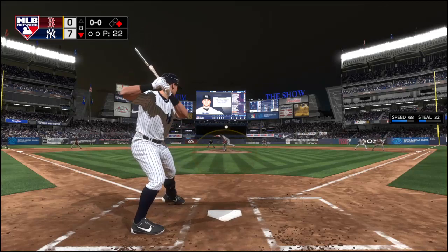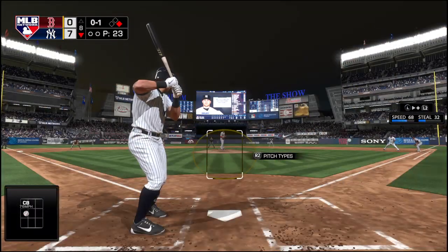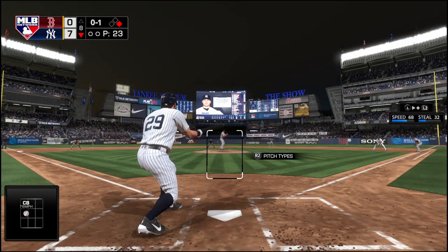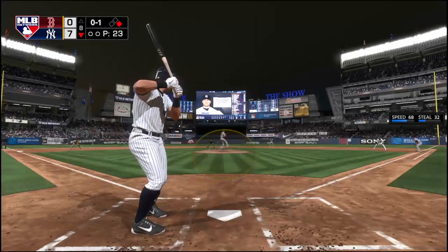Brandon Drury will bat next, as he'll watch a first pitch curveball drop in there for strike 1. With this one almost in the books, the story was clearly the long ball. What are your thoughts on this offense, fellas?